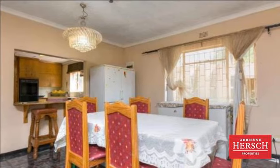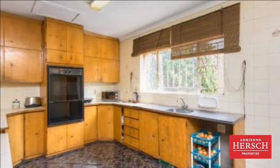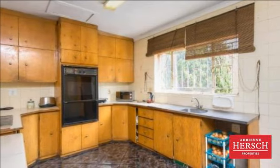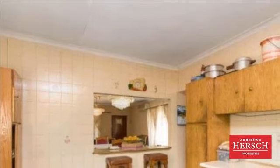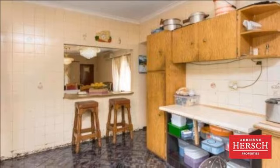This home has an added benefit which is an extra cottage which is lovely for extra income and helps to pay off your bond. The cottage has an ensuite, open plan kitchen, lounge and dining area with a separate entrance. Kelvin is close to all major highways.